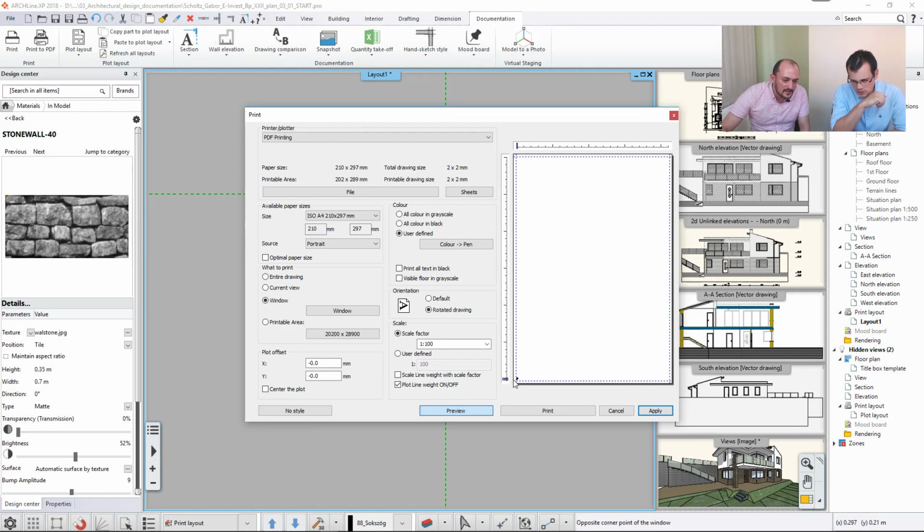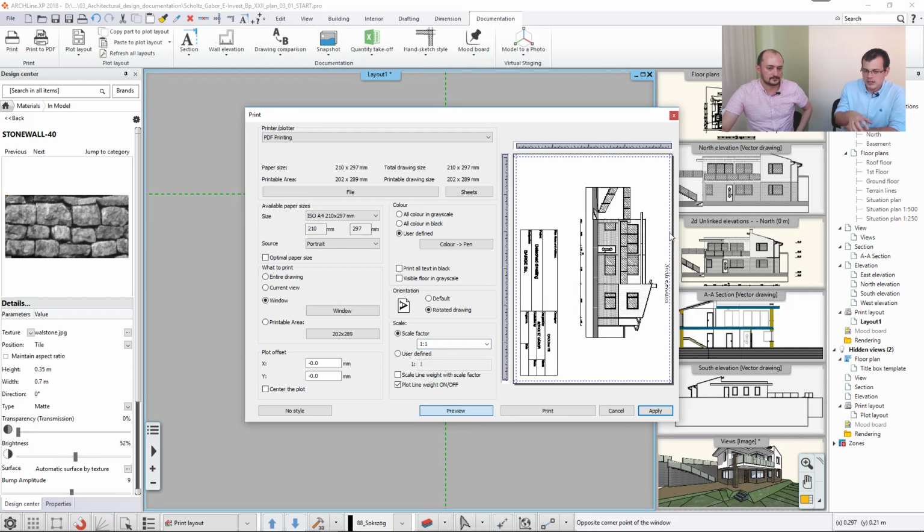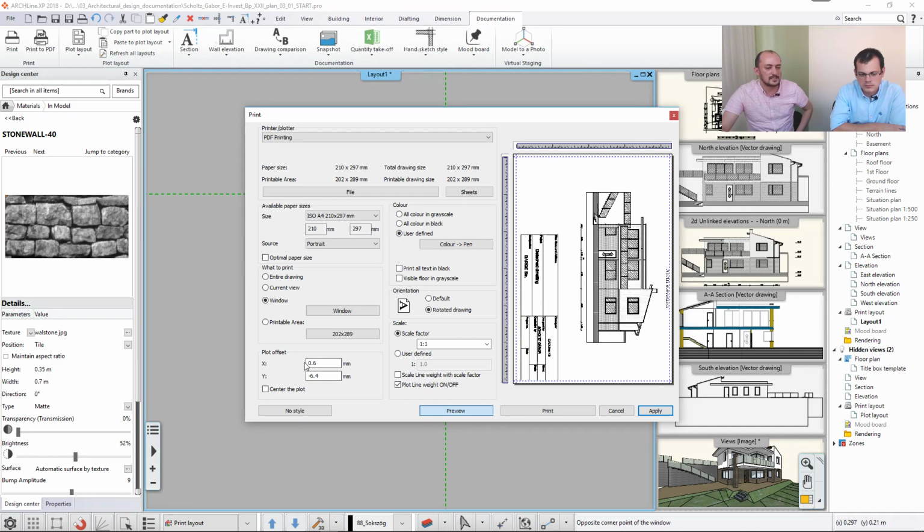Still, it's very, very tiny. And why is that? It's because of the scale factor. It has already been scaled down to 1 to 100, and now it's 1 to 10,000, I think. So this time, when it comes to print, you have to do it in a 1-to-1 scale. Yeah. You want to have the actual circumstances reflected, and then you can either center the plot, so it will be auto aligned to the center, or you can just refine it using these values, or you can change these values, and then at the end you can print it into your PDF file.